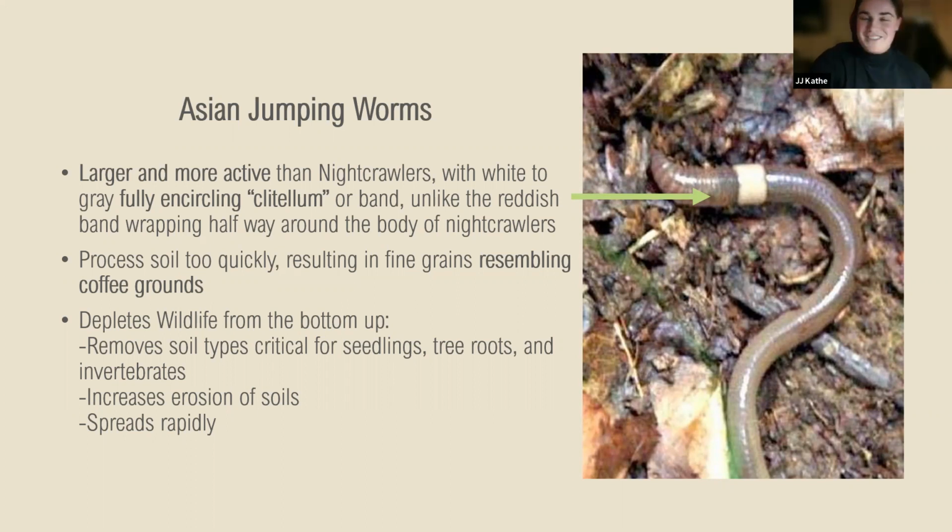Asian jumping worms, I was telling Jen earlier, are one of my least favorite species to talk about, because how in the world are you supposed to control a worm? It's under the dirt. You can't dig up every worm. So the management right now is a little dicey, and there's a lot of research going on about what we can do to control Asian jumping worms.